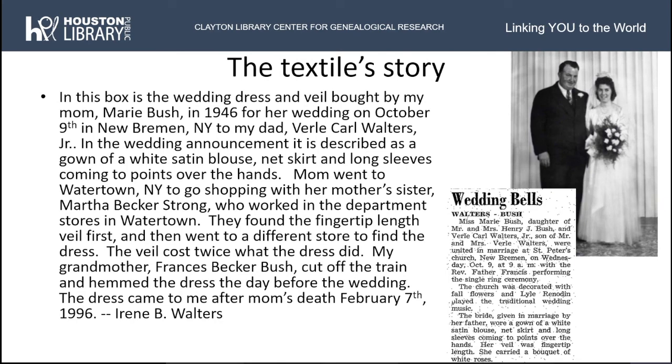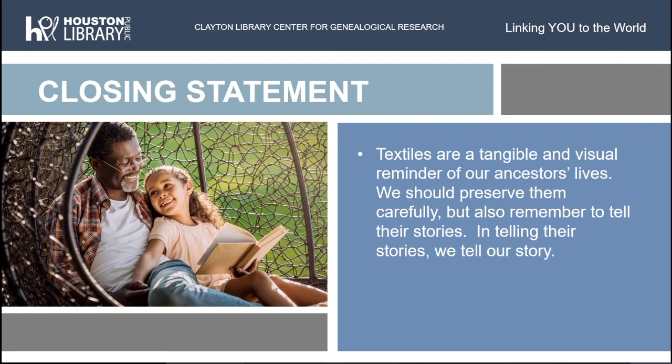And then in closing, I want to let you think about this, that textiles are the tangible and visual reminder of our ancestors' lives. They were real people. They really existed. They lived and got dressed every day, slept under blankets, just like we do. We should preserve the textiles very carefully, but we also should remember to tell their stories, because in telling their stories, we tell our story.